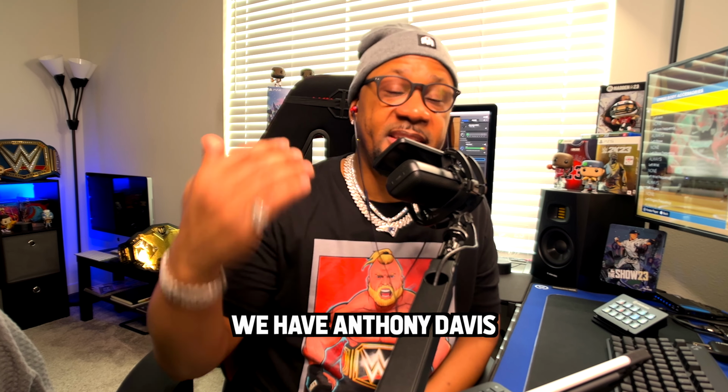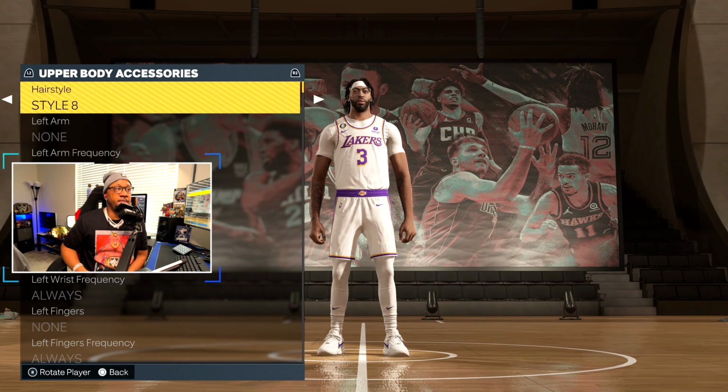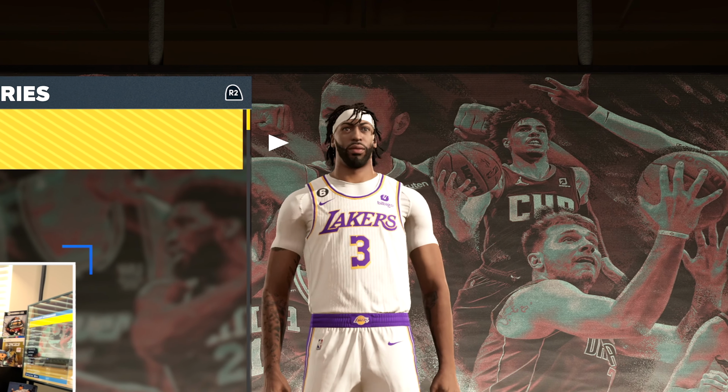We have Anthony Davis, who was updated with the dynamic hair update, say the patch notes. And as you can see, if you spin Anthony Davis in circles and look at his twists, which are one of his current looks, his twists actually move a lot better.